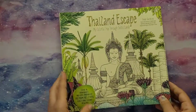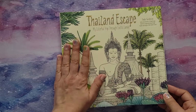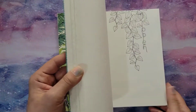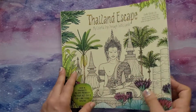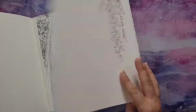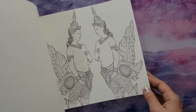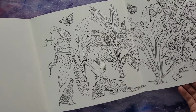Then I have this one, Thailand Escape. This is really nice if you want to use watercolors. I know it's kind of hard to find watercolor coloring books, like a combo. It's so nice, it has the textured paper. There's a couple of others in the series. I'm not sure I remember the names, but you can look it up.